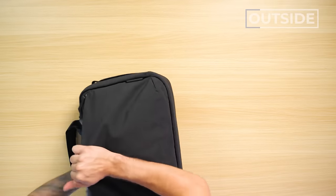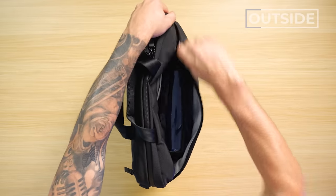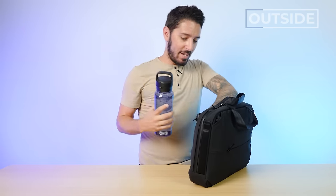But if you do want to put a big old sweater in there and a Yeti water bottle, you'll see that it'll close with plenty of room to spare. And that sort of packing versatility is just awesome to have. Let's say you're a normal person and you're not going to put a 1 liter Yeti in the front compartment.